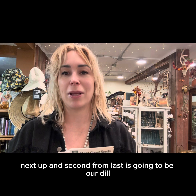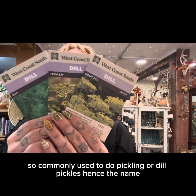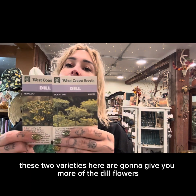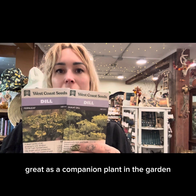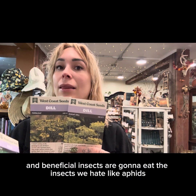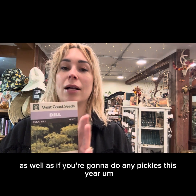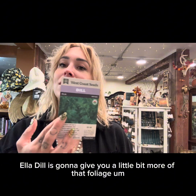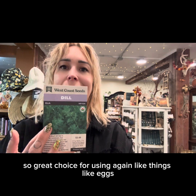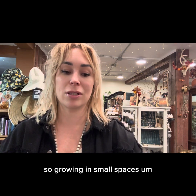Next up, and second from last, is going to be our dill. Commonly used to do pickling or dill pickles, hence the name. These two varieties here are going to give you more of the dill flowers. Great as a companion plant in the garden. Beneficial insects love this, and beneficial insects are going to eat the insects we hate, like aphids and thrips. So you're going to want to choose one of these varieties for companion planting, as well as if you're going to do any pickles this year. Ella dill is going to give you a little bit more of that foliage. So great choice for using with things like eggs, what have you. And it's a really great choice for container gardening, so growing in small spaces.